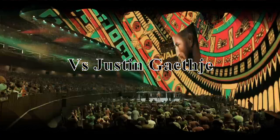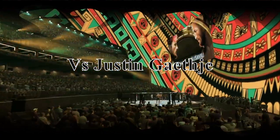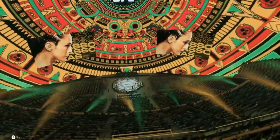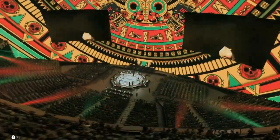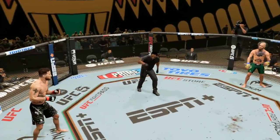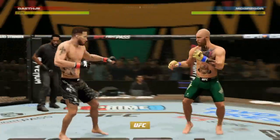All right, so here we are, getting ready to go round one. Sphere Open, September 29th, 2023. $2.3 billion, and the first live sporting event to be held inside, of course, is a UFC live event. Ready? All right, here we go with Conor McGregor versus Justin Gaethje.